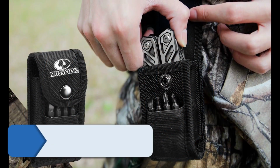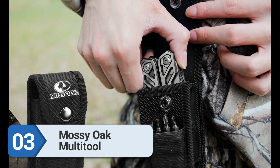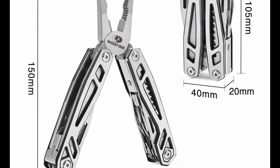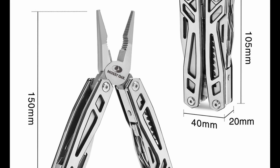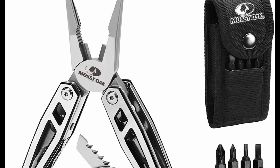Number 3. MOSSY OAK Multitool. Right out of the box, I found the MOSSY OAK multi-tool to be an impressive combination of quality and engineering. The pliers on this plier-based model are beefy and robust. In addition to precise needle nose tips, they feature a larger convex area toward the base of the jaws that is suitable for grabbing wider items, such as nuts.